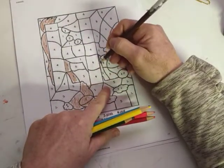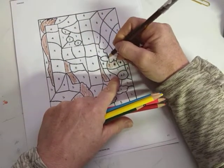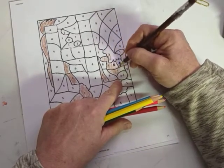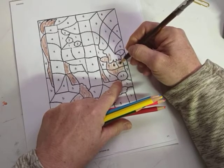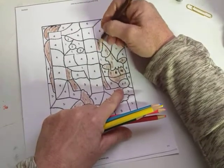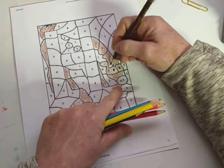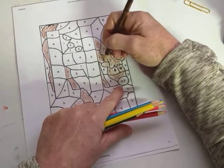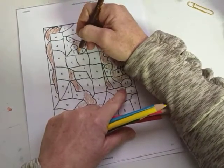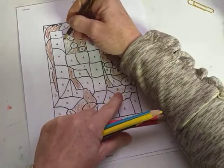Okay, so here's a 1. There's a 1. That looks like it. And that's a 1. And this is a 1. Looks like all of this and all of that and all of that are 1s. Oh, I think I'm starting to see what this might be. So there's a 1. And here's a 1. So we're coloring brown right now.